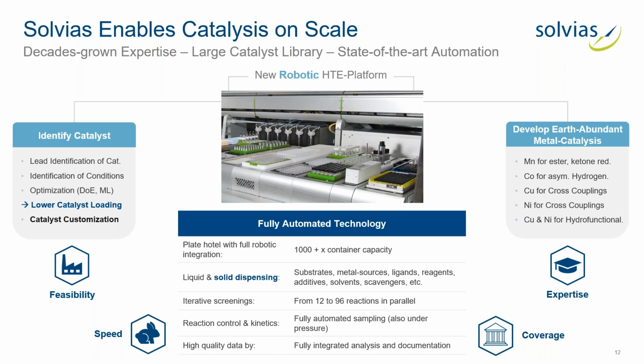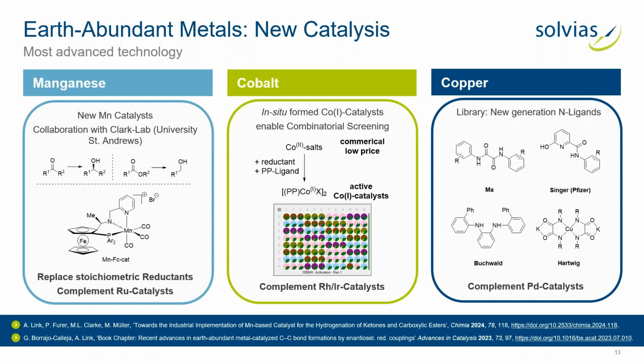And the story today is even about how, after we identified a lead that was available, we customized that ligand further to make it more active, and could then even scale that process to ton scale for agrochemistry. Besides, we also use that platform to develop earth-abundant metal catalysis. Just as a side note, a manganese catalyst, for example, we developed in collaboration with the University of St.